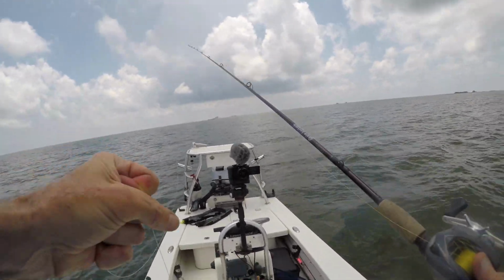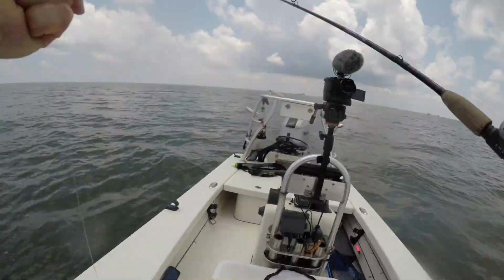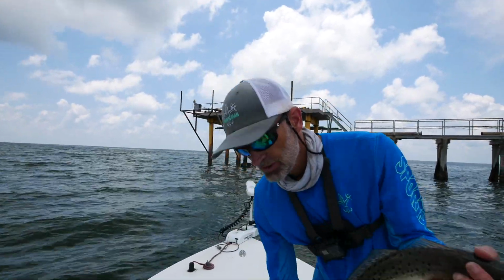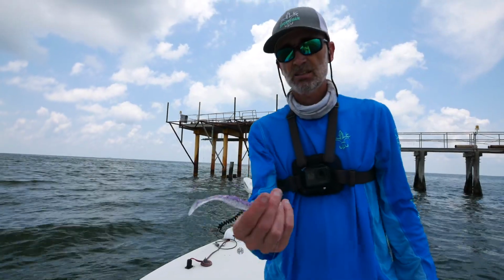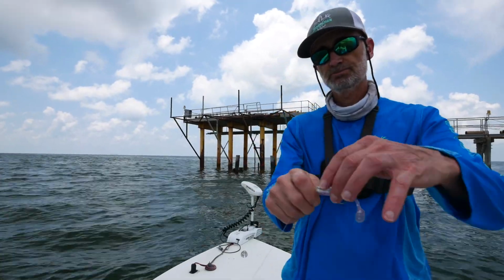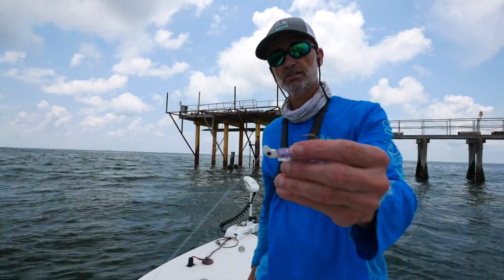Now that's a bigger fish there. I'm gonna have to measure that one. That's a nice looking fish there. So what am I catching these trout on? They're stacked up here by this rig. I'm throwing a, it's actually a Matrix Shad mullet, the midnight mullet, on a quarter ounce jig head.